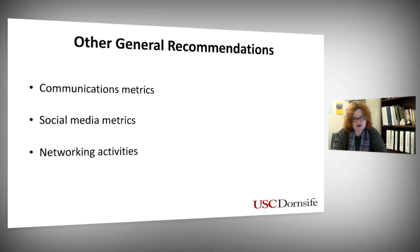Some other general recommendations. For communications metrics, it is important to document any peer-reviewed publications using some form of citation. We don't care what the citation format is, just make sure that you have the author, the publication, the date, and if there is a web link. It is important to also capture your social media metrics, and I'll get a little bit more specific on that later on in the presentation. For networking activities, you should be documenting presentations, conference attendance, and partnerships.